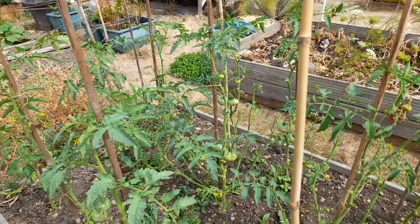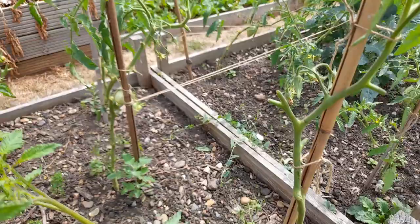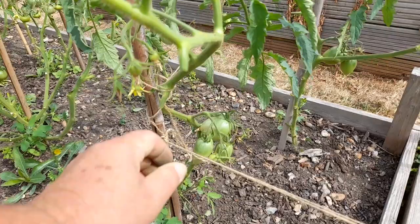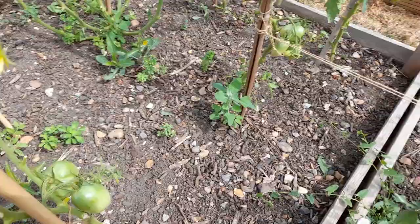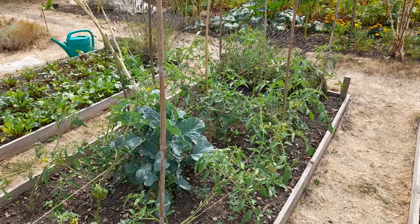We've got our Amish paste here. You can see more of the shape. If I can come in on these, more of the egg shape on those. Well, look at that one. You can see that one there. My California weave that I was doing hasn't quite worked. I'm going to have to find some more stakes.